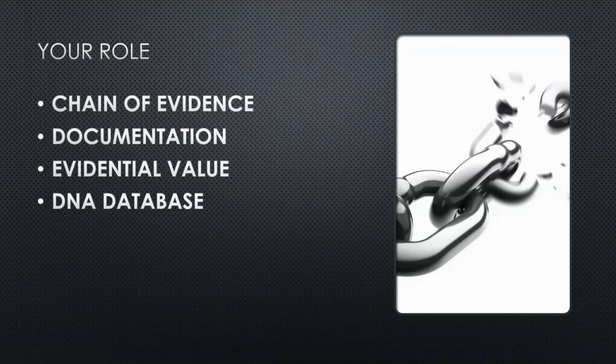Your documentation is paramount. Like I said, everything will be scrutinized, but also what you have to say is often all they have to go on. So please document everything. Okay? The evidential value is going to be based on what you have said, what these swabs are worth, what gets sent through, and what kind of conviction we can actually get for the case is going to be based on what you have said.